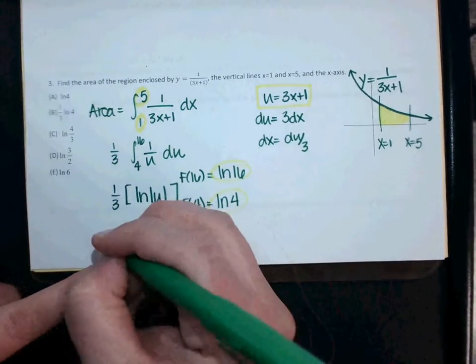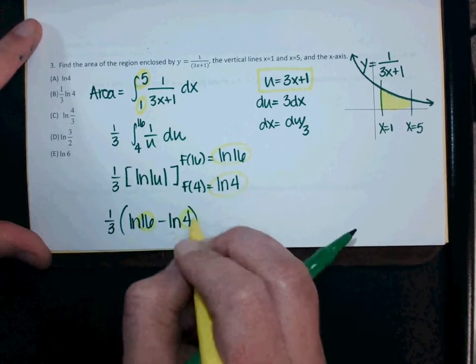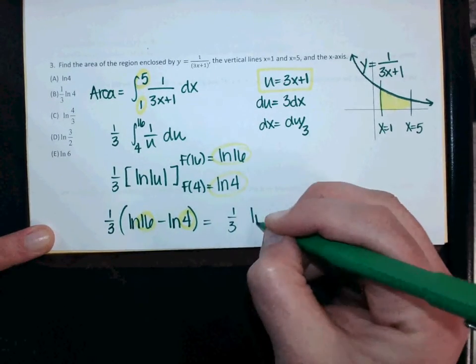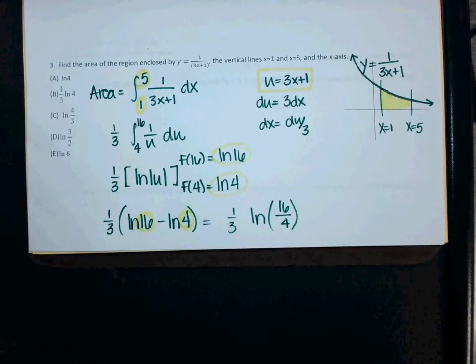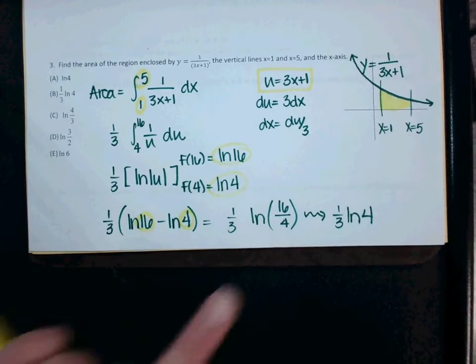Remember, my 1/3 is kind of out here on the outside. And then at this point, to match your answer with one of those answers, you have to remember your log properties. And it's pretty much the same one that we do every time. When you're subtracting logs, what do you do with these numbers? Divide. So if it's ln 16 minus ln 4, that's the same as ln of 16 divided by 4. And what is 16 divided by 4? So we want 1/3 ln 4. Which is answer B.